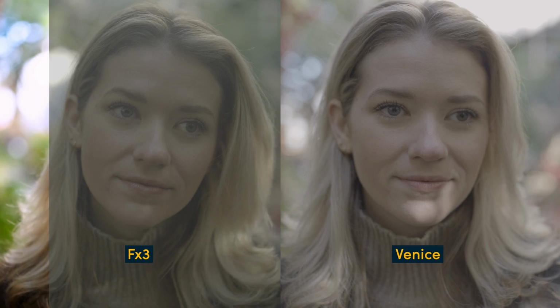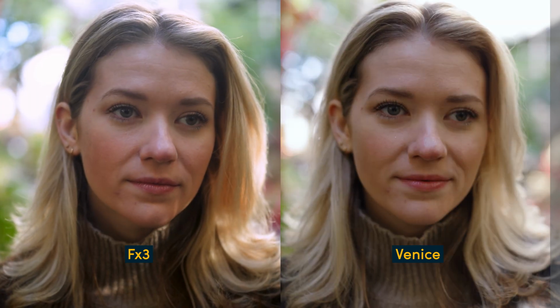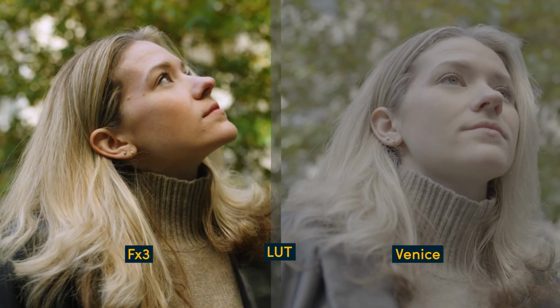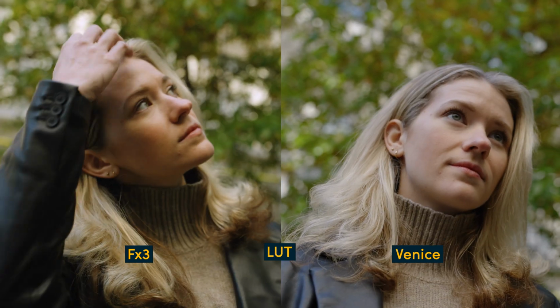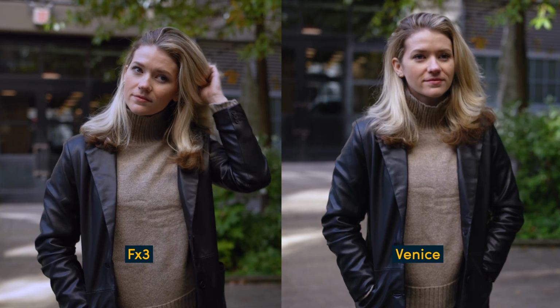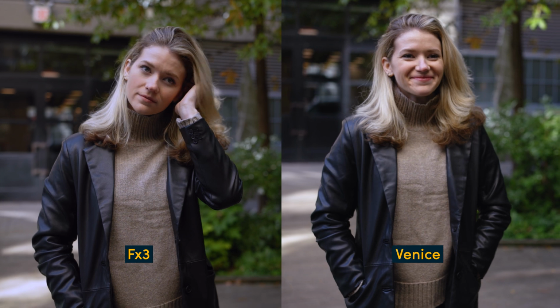We used the same LUT when color grading, but the footage from the Venice was a little easier to work with. While the FX3 skewed more green and was a little more contrasty, the Venice seems to read colors more accurately. But overall, it wasn't that difficult to match the footage and get a pretty neutral look from both of them.